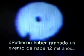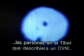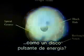Could these ancient peoples of China and Tibet have recorded an event 12,000 years ago describing UFOs right down to a magnetic, pulsing wave of energy?